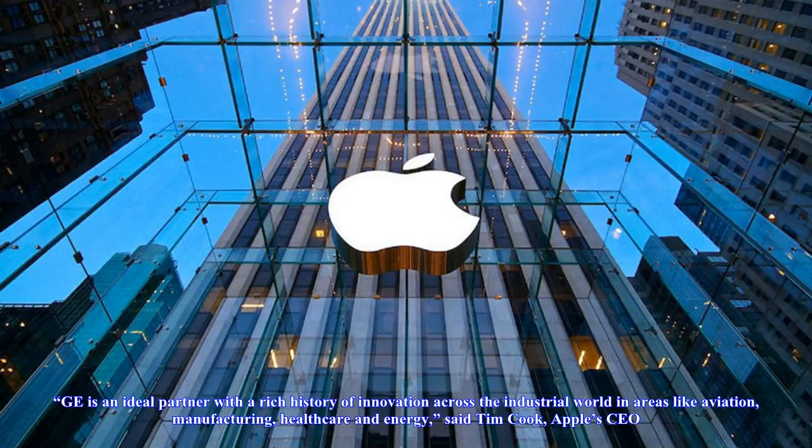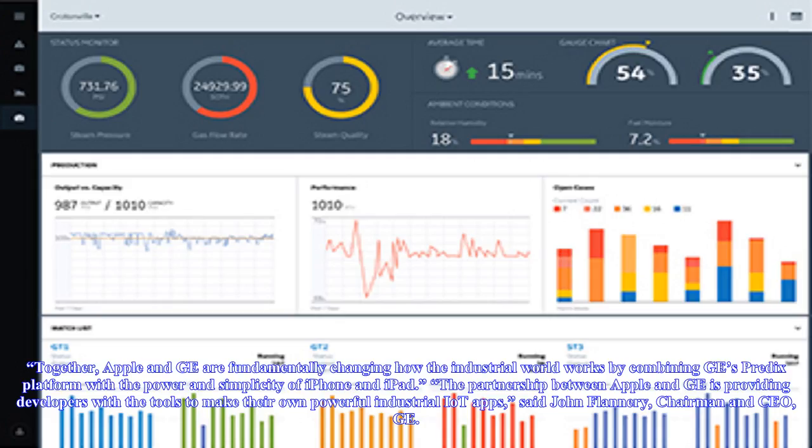GE is an ideal partner with a rich history of innovation across the industrial world in areas like aviation, manufacturing, healthcare and energy, said Tim Cook, Apple CEO. Together, Apple and GE are fundamentally changing how the industrial world works by combining GE's Predix platform with the power and simplicity of iPhone and iPad.